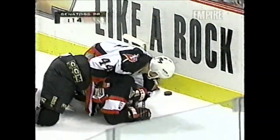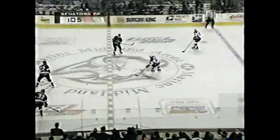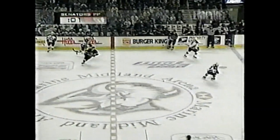Now they jam in along the boards again. Still poking away out of this. Pennyworth and Shannon were ripping away at each other, here to the blue line and out to center ice. Ottawa's York recovering. Flipped ahead all the way through the middle, and now Buffalo back at full strength.